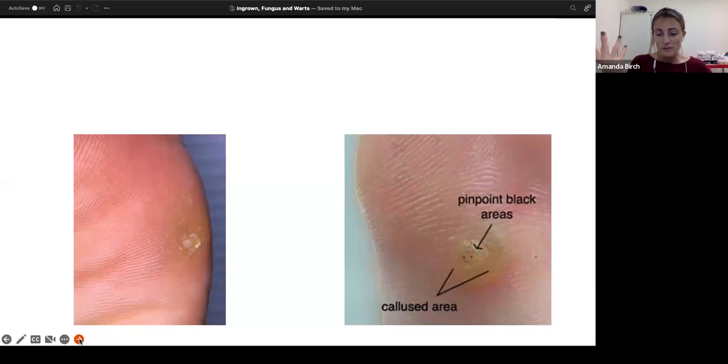And if it's on the bottom of your foot and it's a wart, your body will have felt the wart and it'll be like, oh, this feels uncomfortable. So sometimes it'll make callus on top of the wart, which makes it extremely more difficult to figure out if it's a corn or it's a wart.